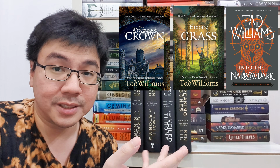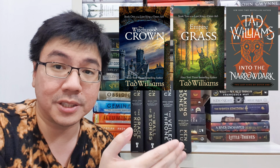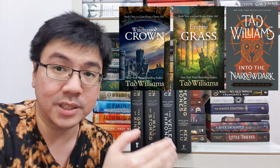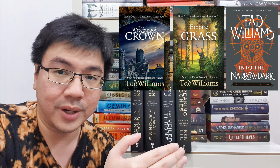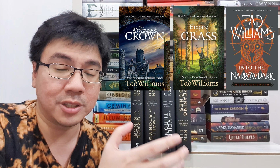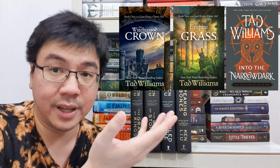If you want to change cover artist, the very least that you can do is choose a cover artist with a similar style to the previous cover art. And that is possible, even though it is kind of hard to replicate Michael Whelan, but you can get someone to do one that is a bit more similar than the current one that we have for Into the Narrow Dark.